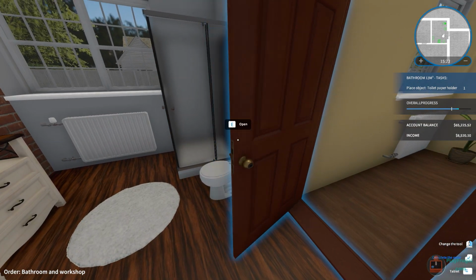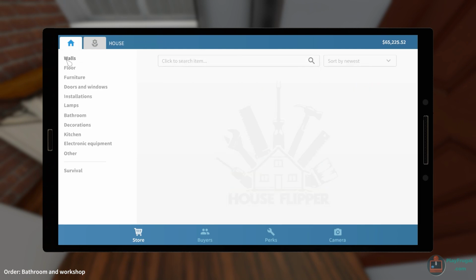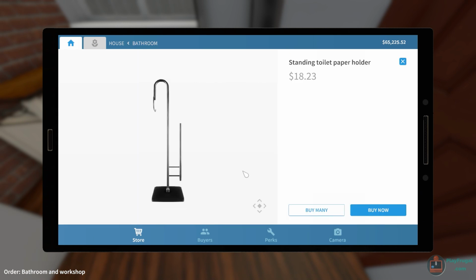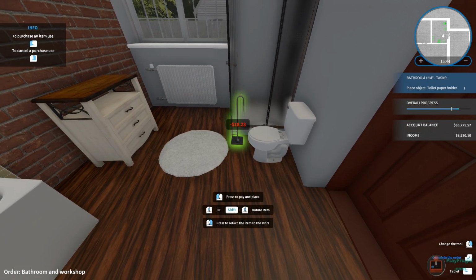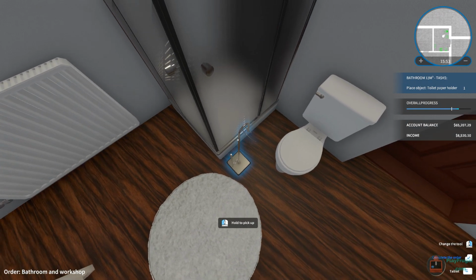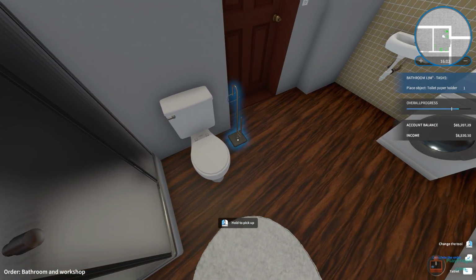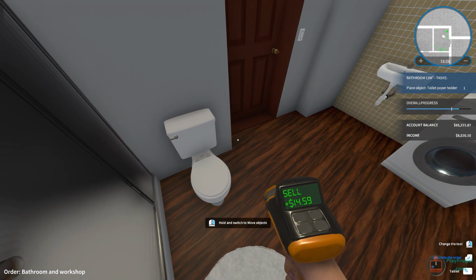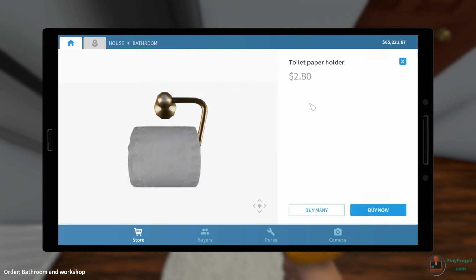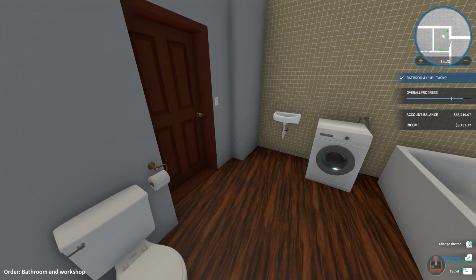We need to place a toilet paper holder, which we did in our flipped house, so we are familiar with that as well. The bathroom. And let's go with the standing toilet paper holder again. There we go. Did we place the toilet paper holder? We did. Evidently, that is not the one they wanted us to use, though. Okay, so sell that one back. Oh, standing toilet. Okay, so they wanted just toilet paper holder. So you got to be very careful because they get picky about this stuff. Where are we going to mount it now? There we go. All right, so the bathroom's done.